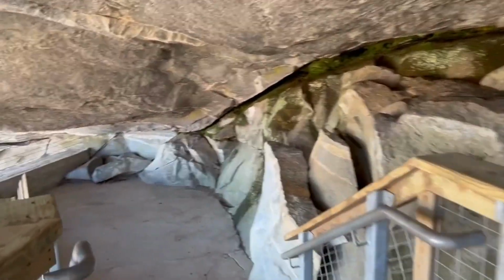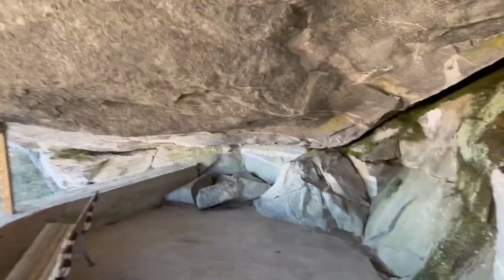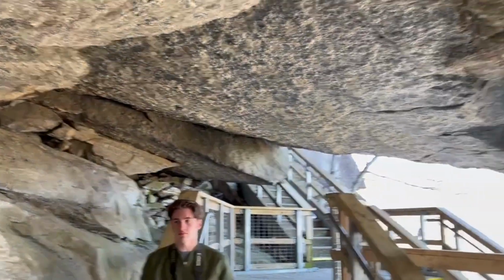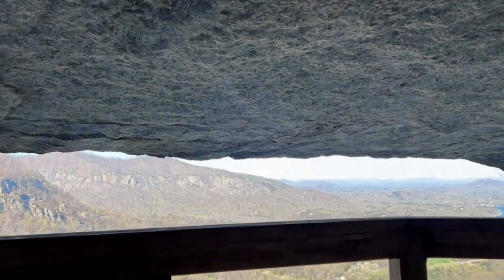So this is the grotto. Had to end the video with one last amazing view. This is the grotto, the path that Evan and I took. We hope you enjoyed the video as much as we enjoyed making it. And here's the view.